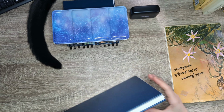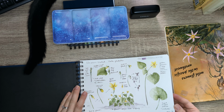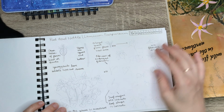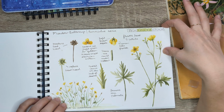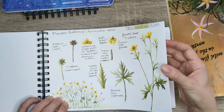This is my other sketchbook. It's also the Speedball fluid design paper. Do a quick flip through for you. So I have just some botanical studies. This one's not done. That's of red dead nettle or Lamium purpurum. I think I'll do that in the spring again when it comes out into bloom. So I have fresh specimens from life to work from.